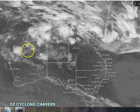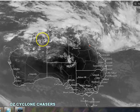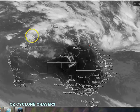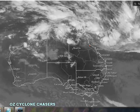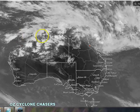We see some really good thunderstorm activity out here in the Pilbara-Kimberley region of WA. We've seen that now for a number of days. That was associated with a weak low that never really did anything. There is a new low that's going to form in this area and push out to the west next week, and that does have potential to form into a tropical cyclone well off the Kimberley or Pilbara coast, but we'll talk about that more once the Queensland system is done with and dealt with.